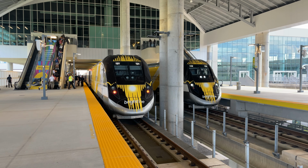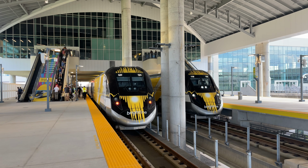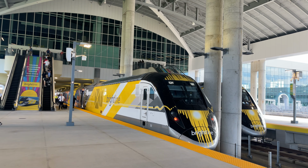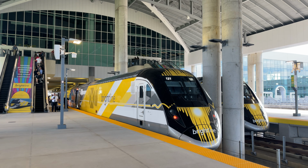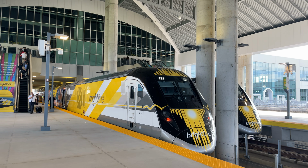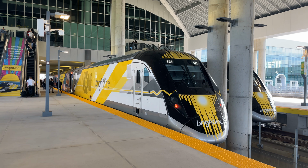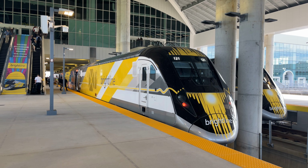The platforms in Orlando are massive, and it's not just length, it's width as well. From end to end, each platform is 1,000 feet long, which would allow Brightline to run 10-car trains with room for a locomotive at each end. Brightline wholly intends to run trains of this length, though we'll have to wait until their coming order of train sets to be delivered.